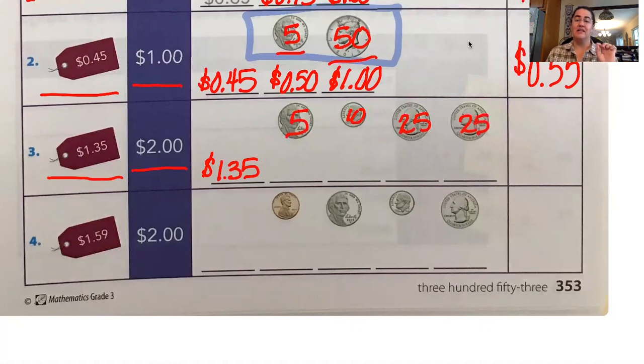Now, let's add, counting on from the $1.35 we started with. $1.35 plus 5 is going to give me $1.40. Then I'm going to add 10 cents, right? What's $1.40 plus 10 cents? $1.50, right? Then we have to add 25 cents, friends. What's $1.50 plus 25, and then we'll put our answer down here. Okay, it is $1.75. Good job.